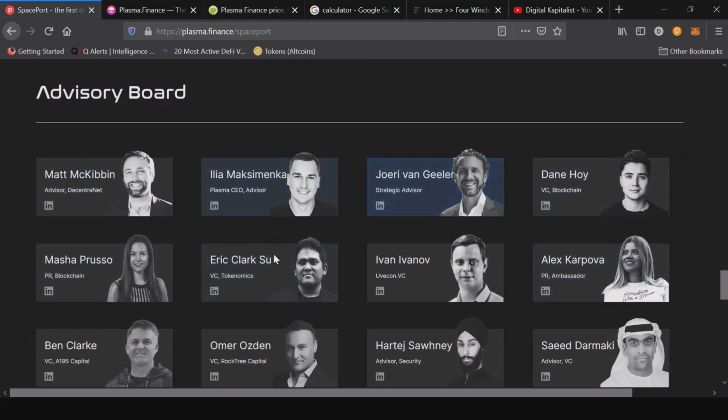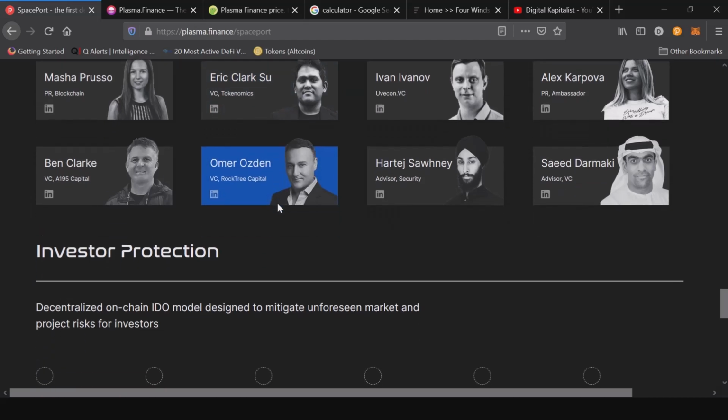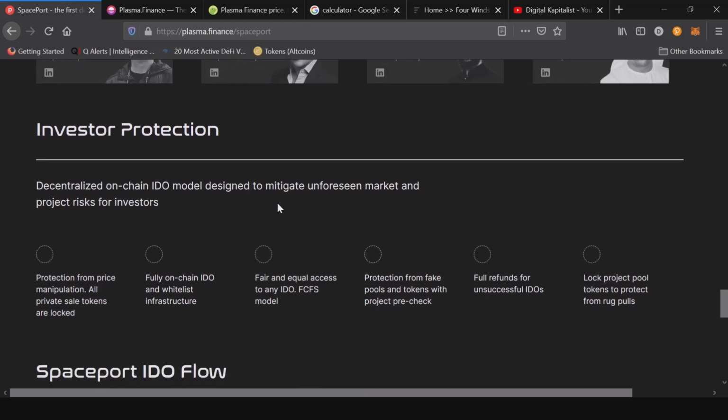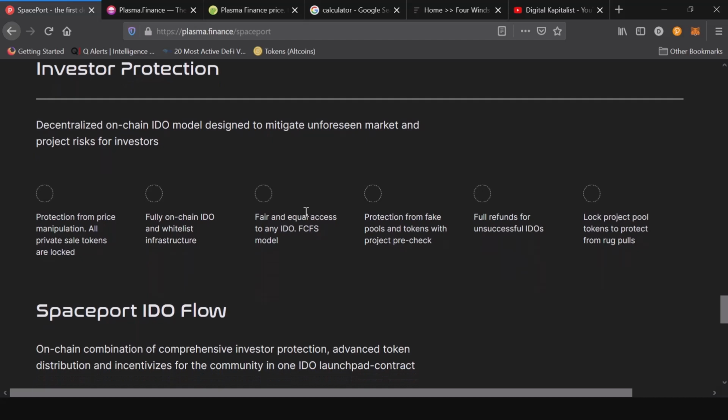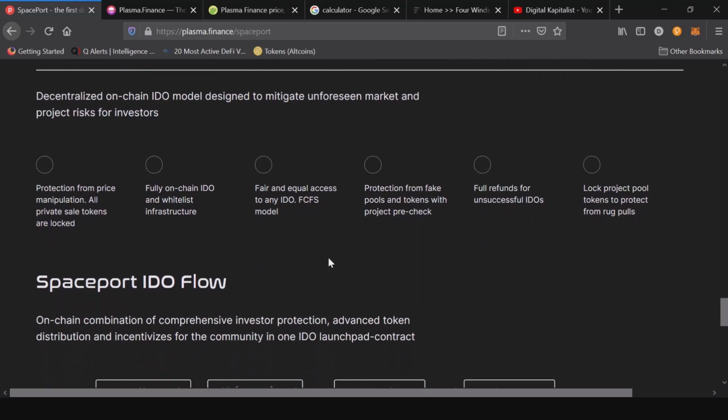So this is the advisory board. You can take a look at it. Go to their Telegram channel. I'll put their link for their Telegram channel. Ask questions and all that. Don't listen to me, right? Don't listen to me. Okay, do your own research. Okay, I like this part as well. Investor protection, decentralized on-chain IDO model designed to mitigate unforeseen market and project risk for investors. Okay, you can read more on this.